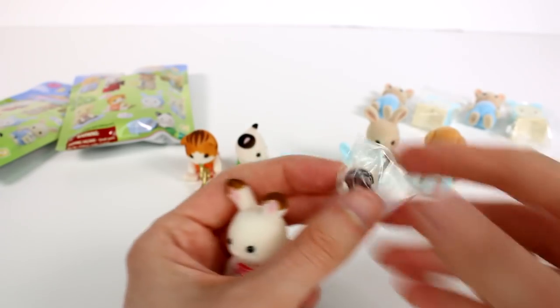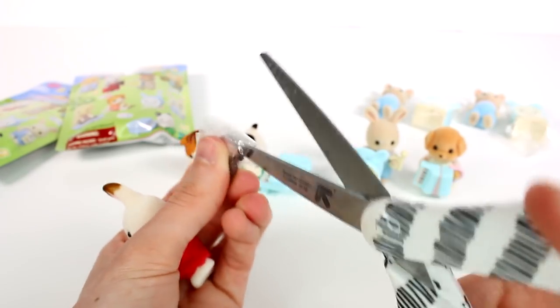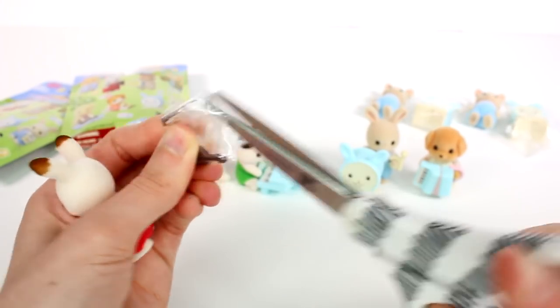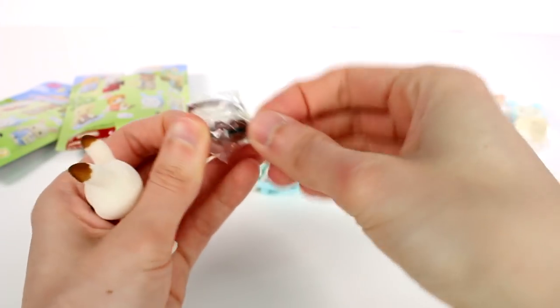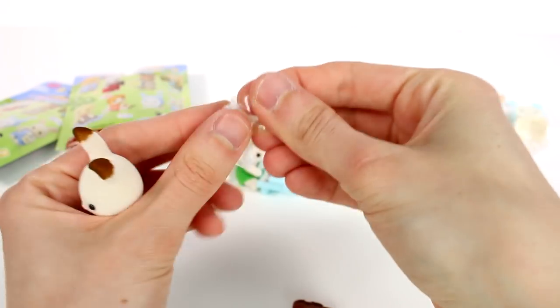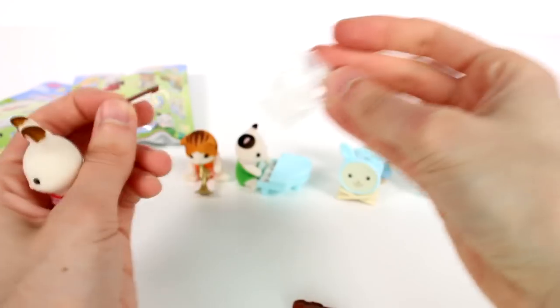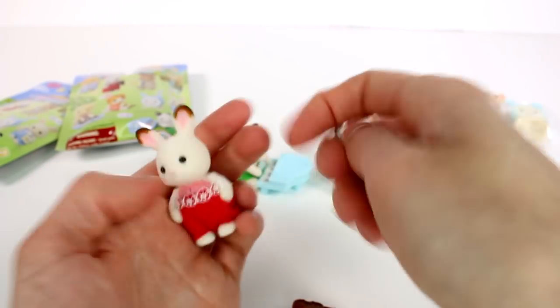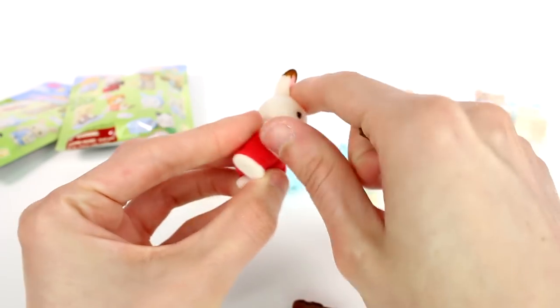So this is Grace Hopscotch Rabbit. And she has a little violin. If I can get it out, I don't know. It's like really in there. We have the little violin. Let's get the other piece out. Come on. There we go. Got it. This is precious. And I love her little outfit. I think it just goes well with somebody who plays violin.